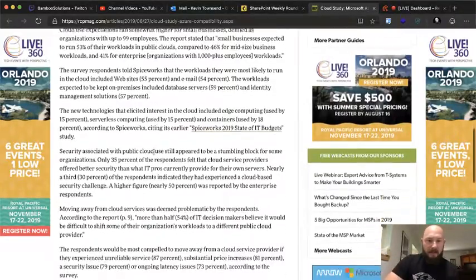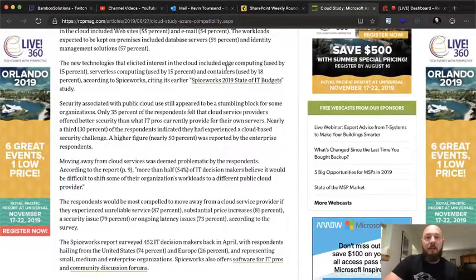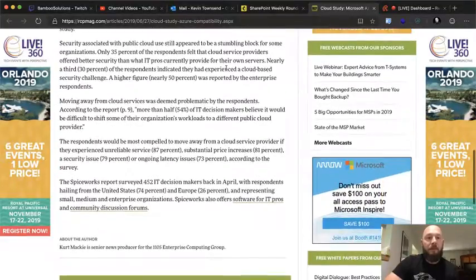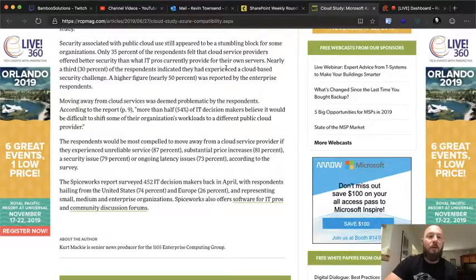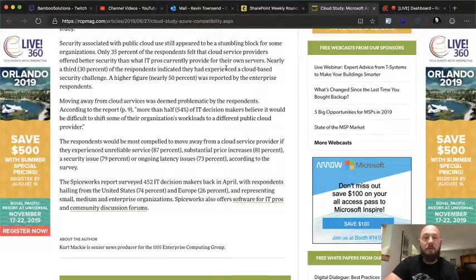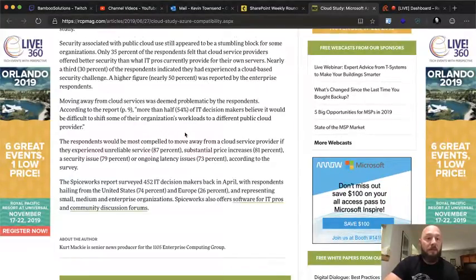Let's see what else we got here. The new technologies that elicited interest in the cloud included edge computing, used by 15%, serverless computing, used by 15%, and containers, used by 18%. Security associated with public cloud use still appeared to be a stumbling block for some organizations. Only 35% of the respondents felt that cloud service providers offered better security than what IT pros currently provide for their own servers. Nearly a third of the respondents indicated that they had experienced a cloud-based security challenge. A higher figure, nearly 50%, was reported by the enterprise respondents.